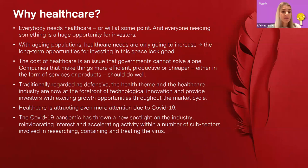Then, if you think about the healthcare sector, it has traditionally been seen as defensive. But as the healthcare theme has evolved, a lot of healthcare companies today are at the forefront of technological innovation. And the healthcare sector today is really providing investors with exciting growth opportunities through the market cycle. And I didn't want to start with this, but we do still find ourselves in a pandemic. And the pandemic alone has highlighted how unequal healthcare is around the world.